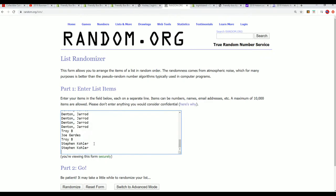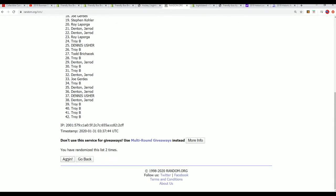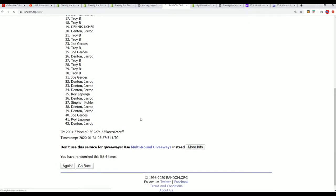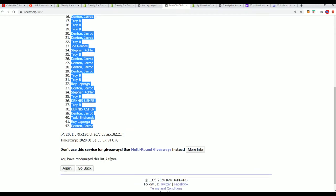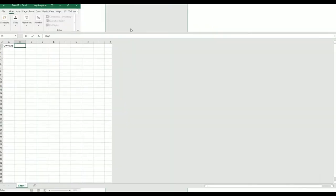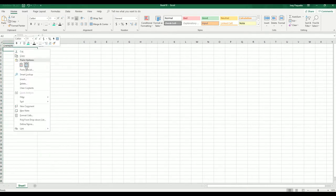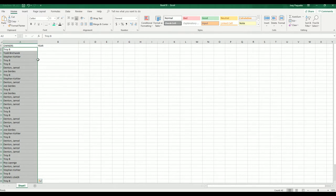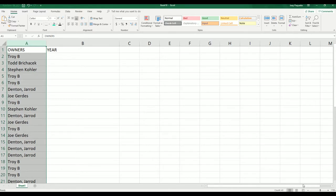Seven times through for the owner names. All right, here's the lucky number seven. So there's our first random for all the owners. Good luck to you. And let's get to the next random here.